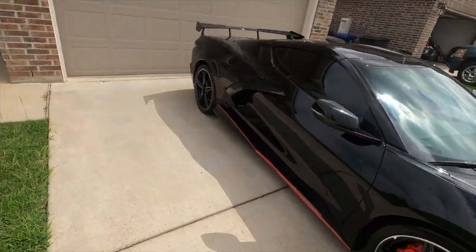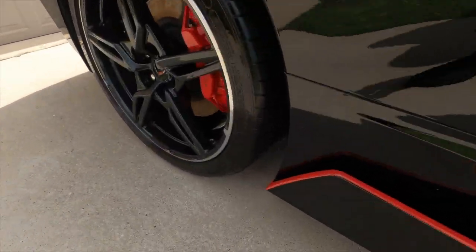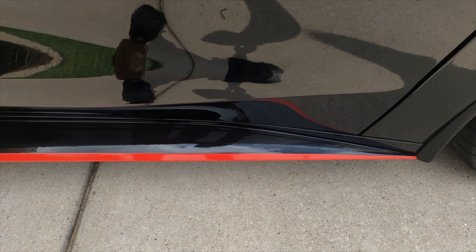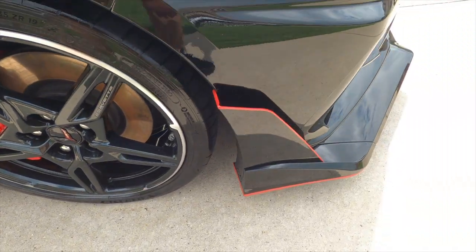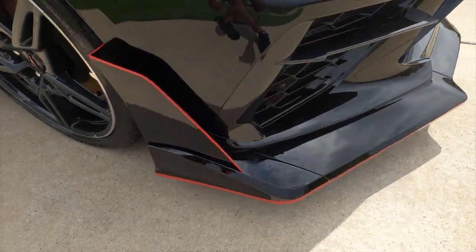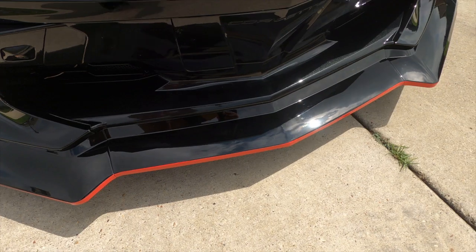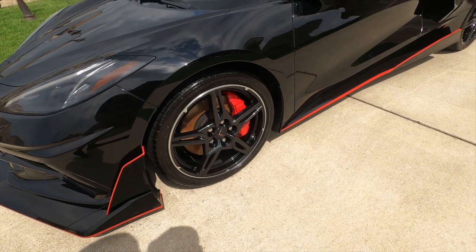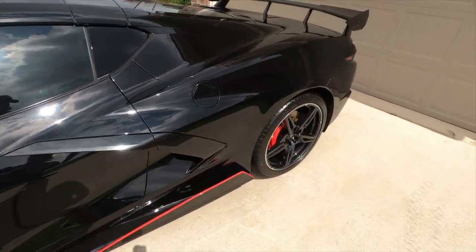What up, Flash fam? It's your boy K Flash, and today is the next day. So I had time to get the car clean and show you guys the stuff that we added yesterday. As you can see, we added the 5VM side skirt with the red accent piece. Looks good to match the red calipers. Then we got the C7 race splitter for the front. Added the red pieces to that as well. It's looking super good, man. So this thing looks dope.